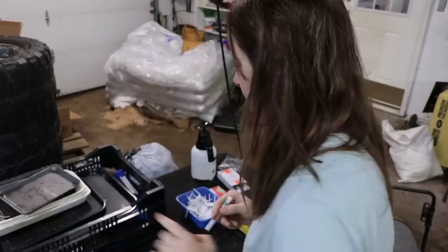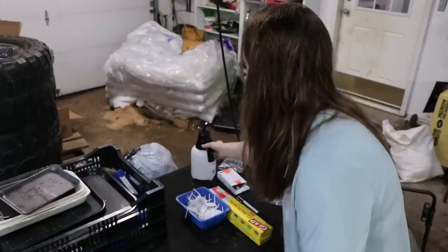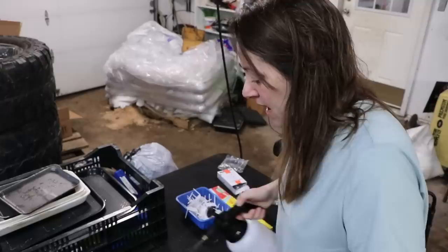I spent the first couple seasons using a Sharpie or a pen or a pencil. By the end of the season, I couldn't tell what was what. So I love these garden markers, I will use those all the time. Now what I do here is I spray. This is probably one of a bazillion sprayers that I have. I mist the top.